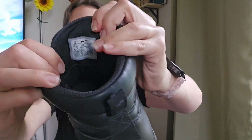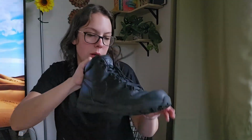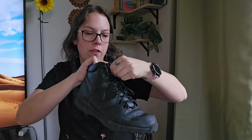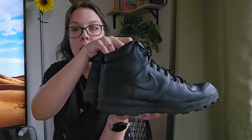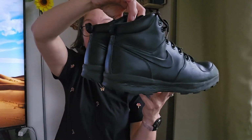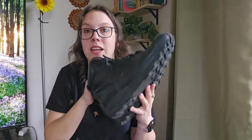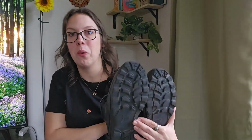And with Nike shoes, they always have a style number on them right on the inside there. So I looked up the style number, 454350-003. These were made in 2021 as well, which they're not that old. But these are the Nike Manoa leather boots. These ones are all black, which, like I said earlier, all black is such a popular style. I feel like men's size 12 is a great size. And these actually are going between that $40 and $50 mark, surprisingly.